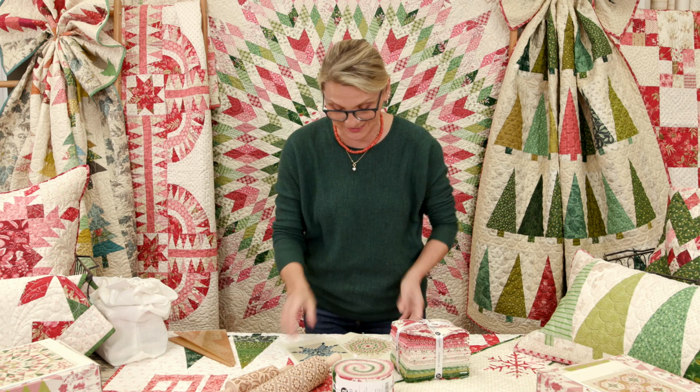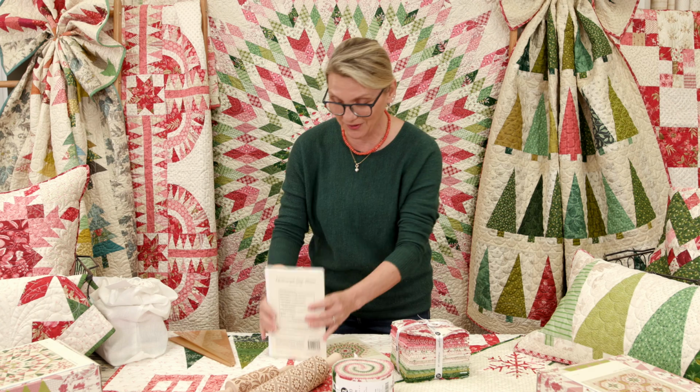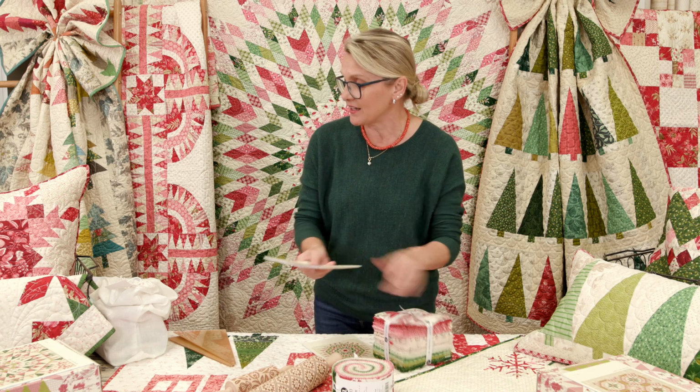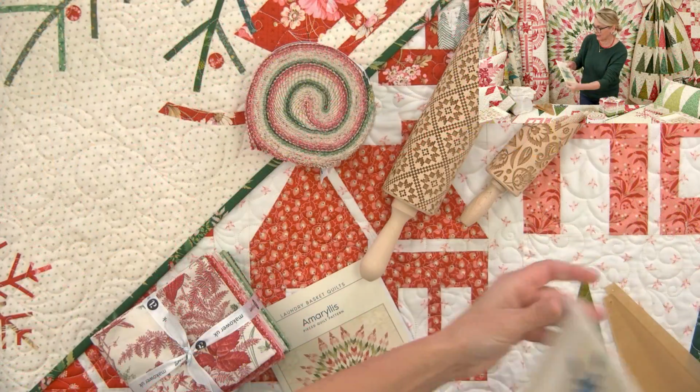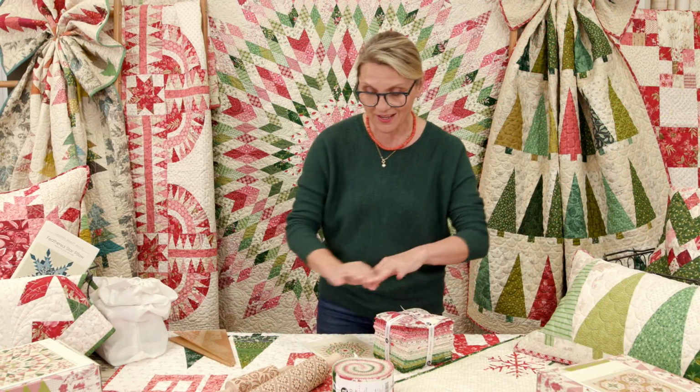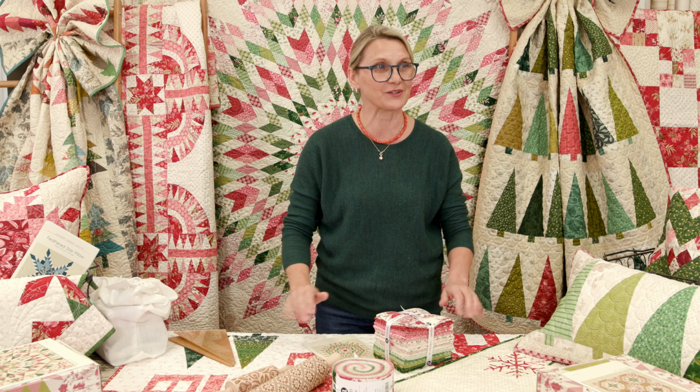I'm really enjoying this 12 days of Christmas. And like I said, for our feather star, we have a feather star pattern as well. I'm going to put the pattern next to it. I'm trying to unveil this gorgeous quilt.